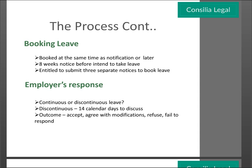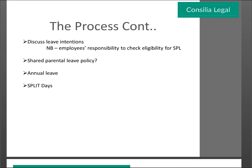And like I said at the start, it's probably worthwhile having a read through the legislation, having a read through the ACAS guidance, because that gives you a bit more understanding of the legislation rather than reading it directly. Right, and then just finally, this is just more sort of steps for employers.